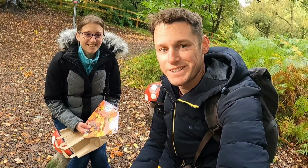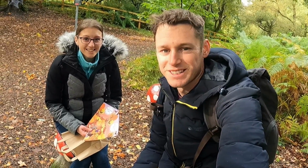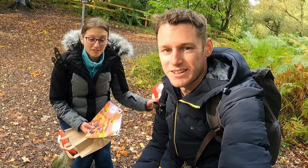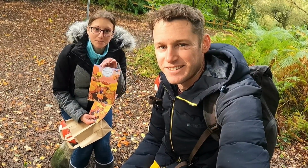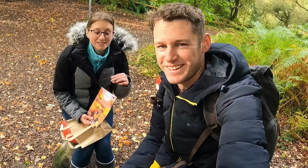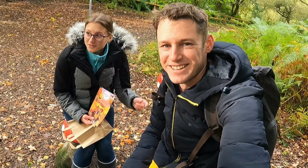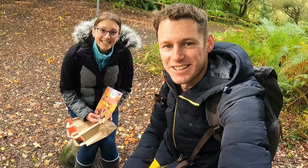So, we're all checked in now. Apparently we're the first people to come and do this scary fairy trail. Yeah, the Scary Fairy Trail is a first for this year. The Fairy Trail's on all throughout the year, but this is the first Scary Fairy Trail. And anyone would think I'm 8 and not 28 because I'm so excited for this. We've got our little activity books, we've got our wristbands as well. And yeah, we're all set to go and explore the Fairy Trail. Let's do this.